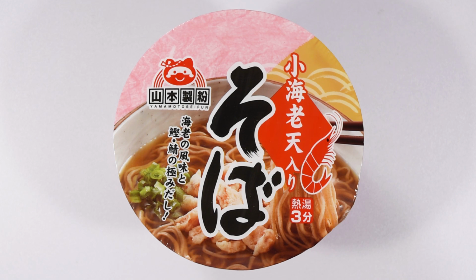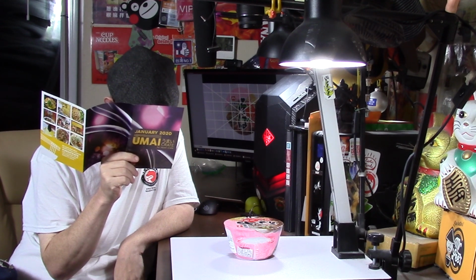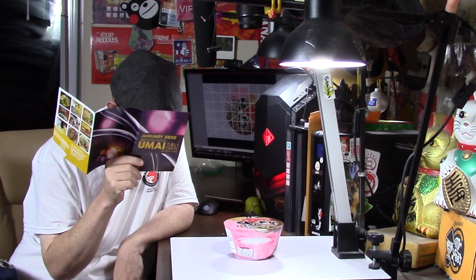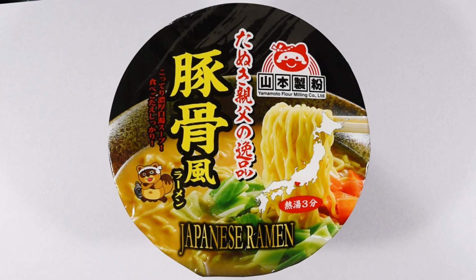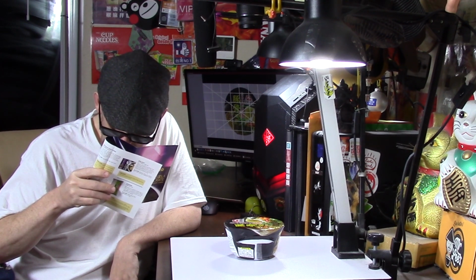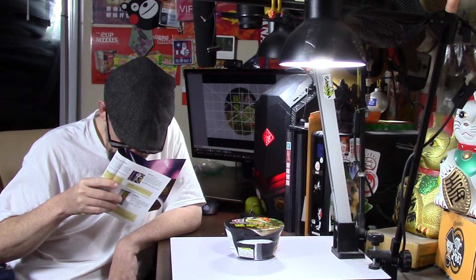So first off, from Yamamoto, we have small shrimp tenri soba. This bowl of soba has a delicious seafood broth consisting of shrimp, mackerel, and bonito. Adding a few sautéed shrimp is a really great way to make this bowl of noodles even better. And another one from Yamamoto, this is their Tanuki Yagi Tonkotsu Ramen. Our second ramen by Yamamoto is a delicious tonkotsu broth. Cabbage and carrots help round out the flavor of this rich, cloudy broth.